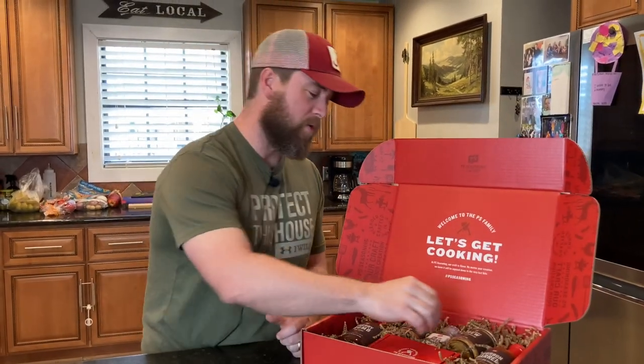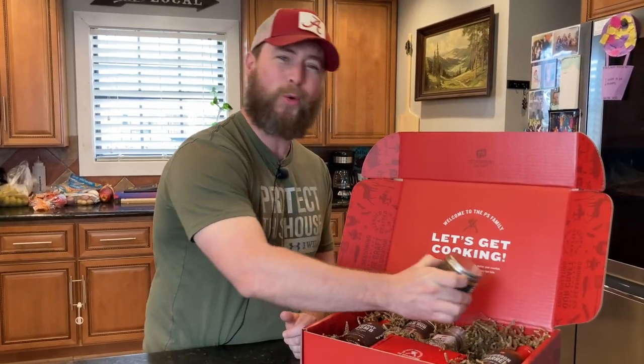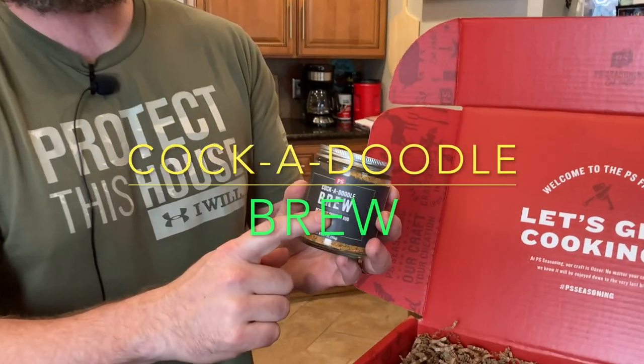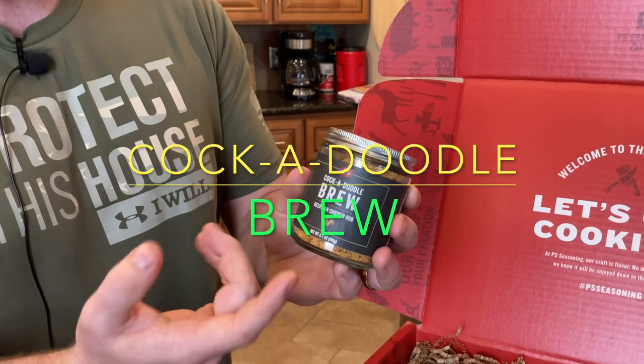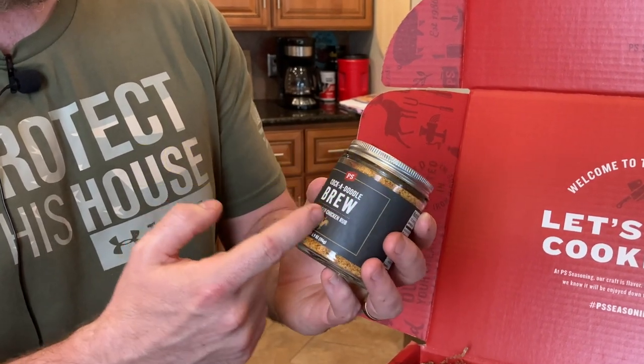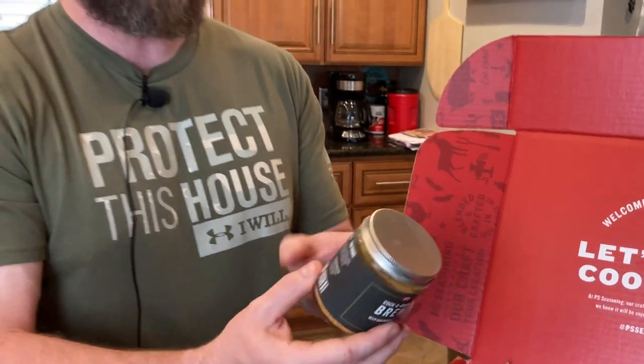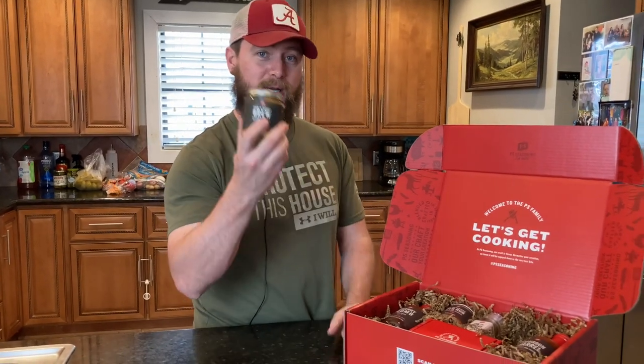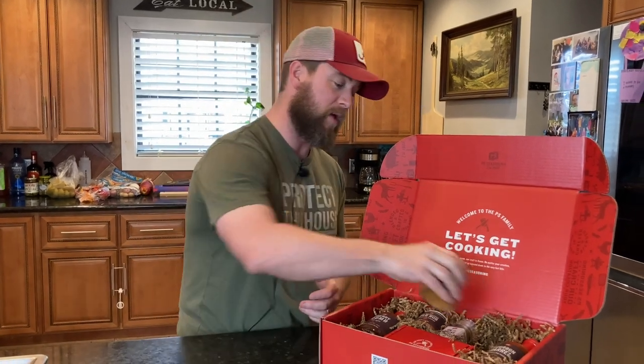Next, we're going on to just another cool name. Cock-a-doodle brew, baby. And if you hadn't guessed what it's for yet, it's for beer can chicken rub. Or I assume, chicken. You put it on the chicken. I'm sure it's good on several other things, but it's obviously just for chicken. We're gonna be putting that on some chicken.